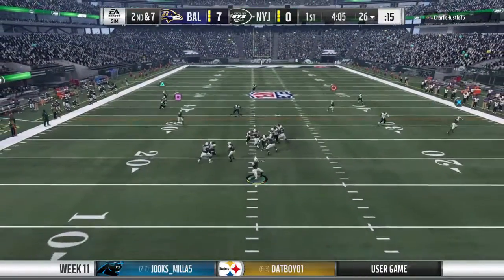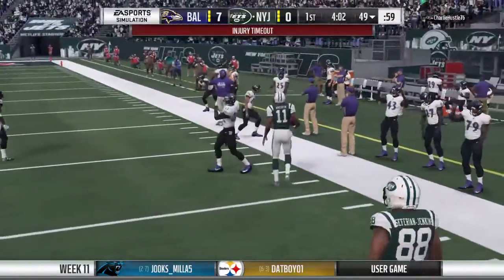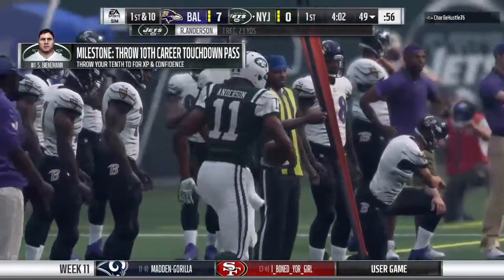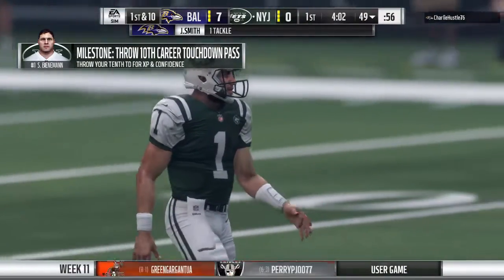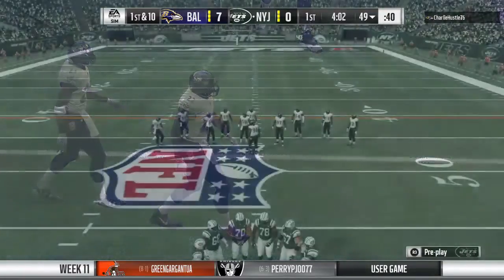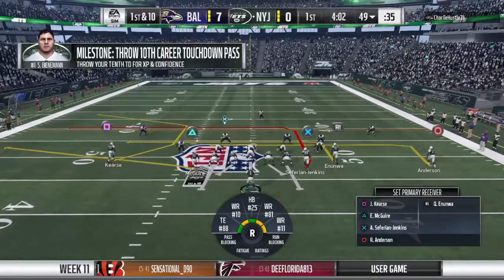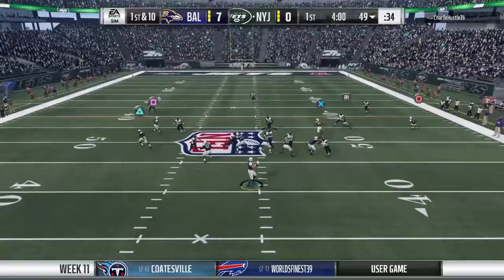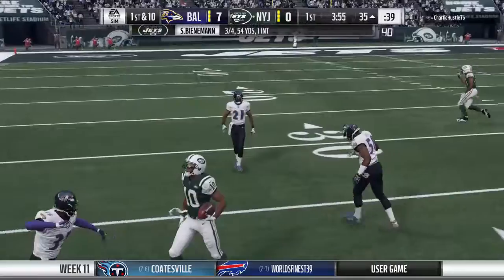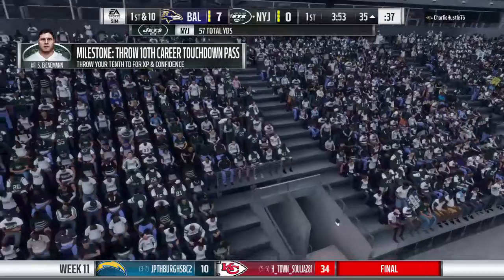Out of the gun, they'll look to throw. Got his man, Robbie Anderson. And he takes this one just shy of midfield all the way to the 49. Fresh set of downs here. Here we go. They'll set up to throw. He hits Jermaine Kearse. And he's brought down. Another nice gain, 16 yards there and a first down again.